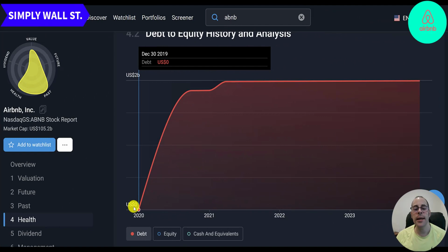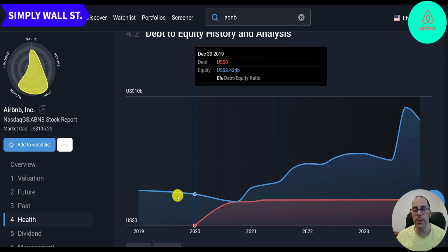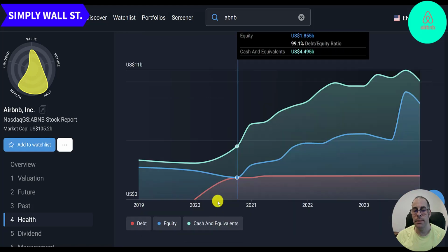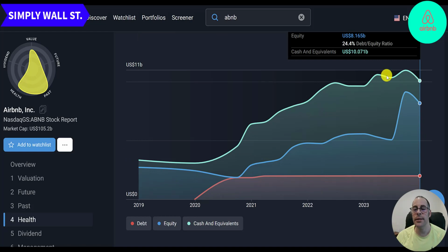They didn't have any debt in 2019, added a couple of billion in 2021, and it's still at that point. When you look at their equity, it looks a lot better than their debt. Equity over $8 billion. But they have so much cash on their balance sheet, they're all cash. Their cash is higher than their equity. That's the green line here.